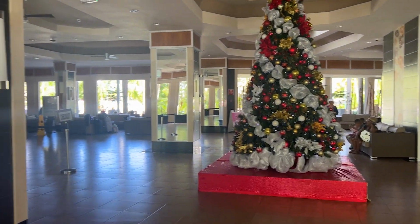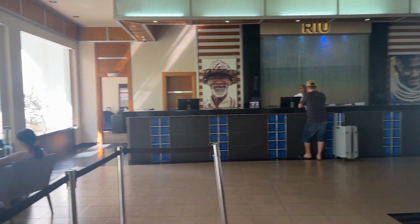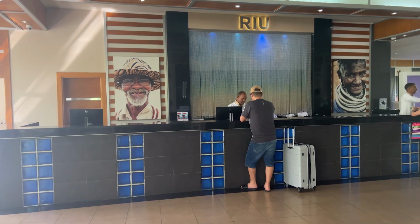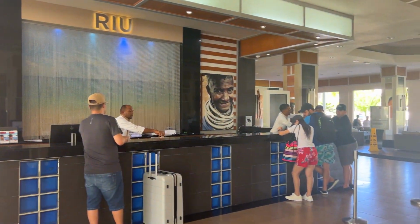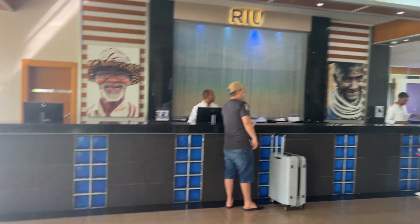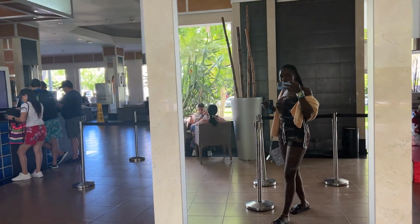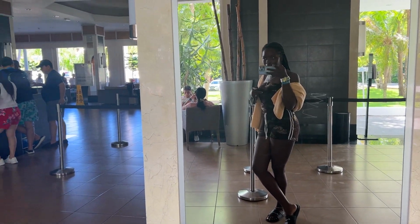So once you enter the lobby, it's to your, I guess this is your left. So this is the lobby area where you'll be greeted by some wonderful staff. Like guys, the staff is very amazing. Their customer service skills are up. They are just amazing. So this is the lobby area. The decor, you got like mirror right here. So your girl, I've been just chilling on the pool. So this is the pool outfit for today.